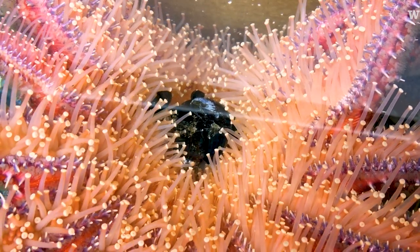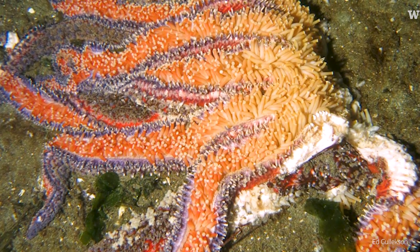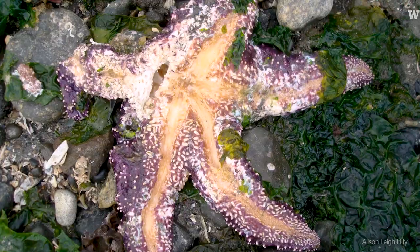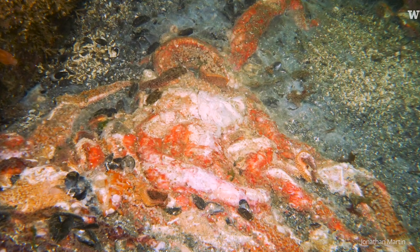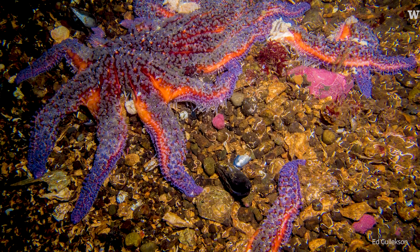Unfortunately, the sunflower star is endangered right now. This syndrome, which swept up the West Coast, called sea star wasting, sunflower stars, unfortunately, were one of the worst hit. We think that the population has dropped by at least 90%. We still don't know what caused it.